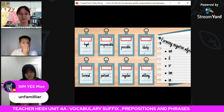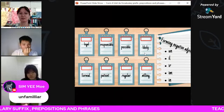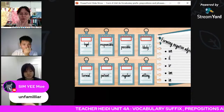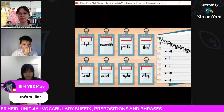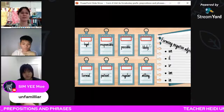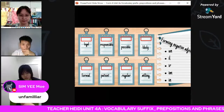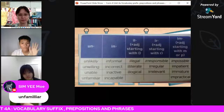The rest is basically learned through reading, like unwilling, incapable, incorrect. There are no definite rules for that, whether it starts with a W or a C. It's more like, as you go on, it sounds right. That means you have read it before. That's how you learn English. That's language. Let's go on. So basically we covered this one. I think all of you are excellent. You have read it.